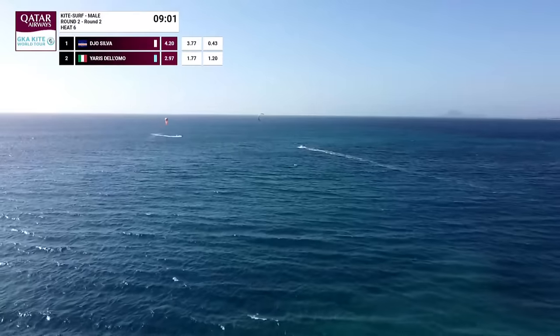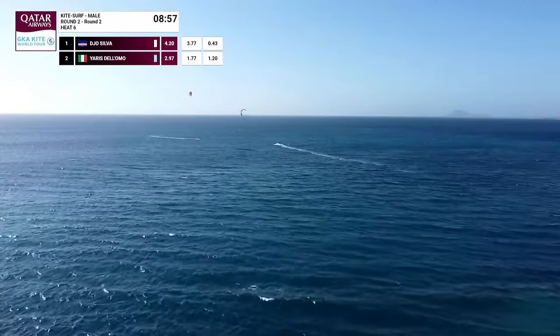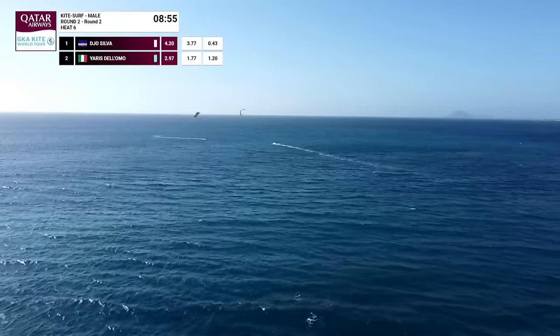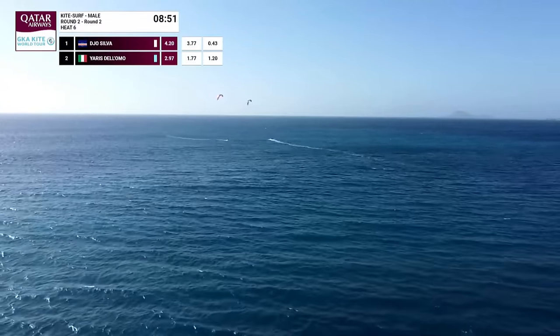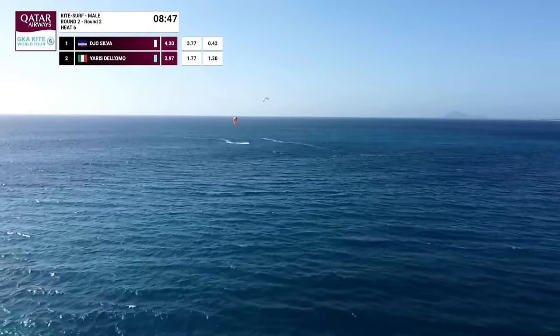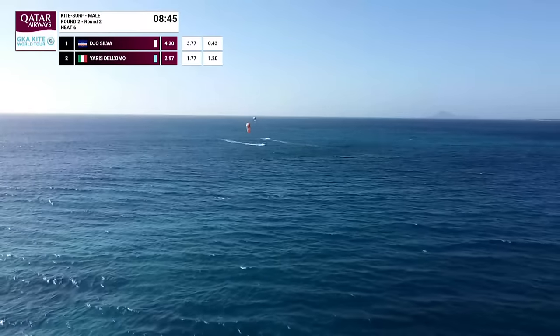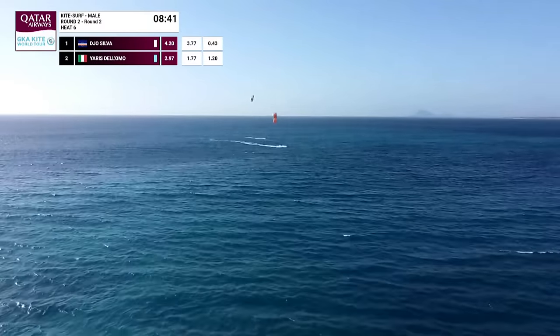Those are the kind of two scenarios that would happen at the moment. Obviously, conditions are a little small, but conditions are still there, so game on. Yeah, and the wind is consistent, and although the ocean is never the same, it's always changing, so it's very difficult to make sure that the conditions are going to be the same for everybody.